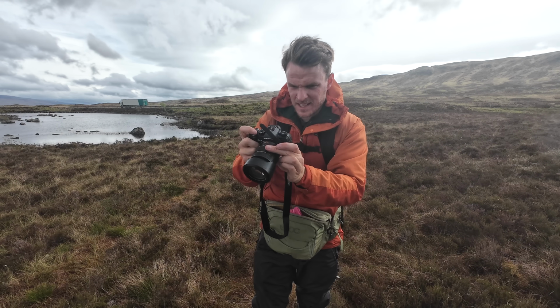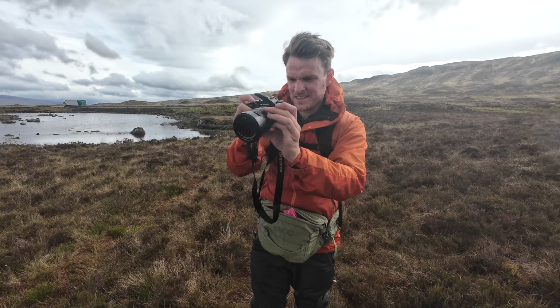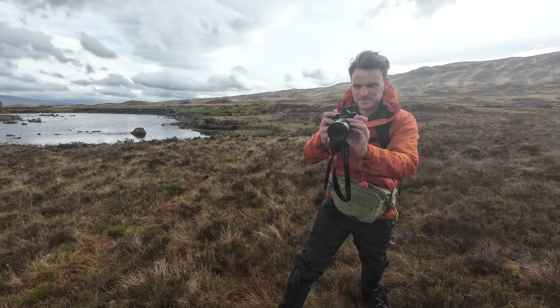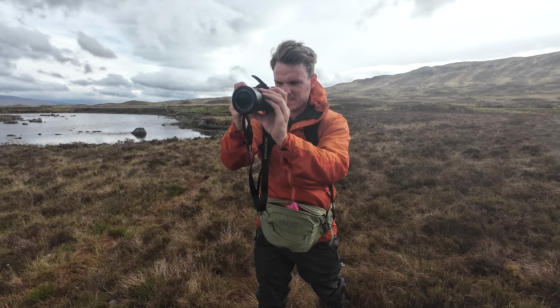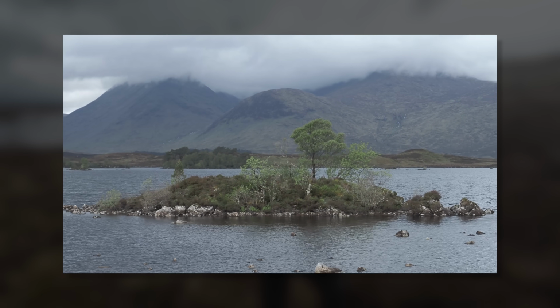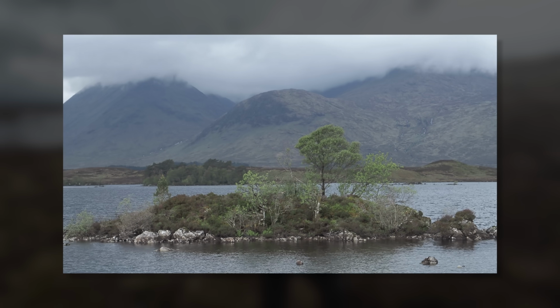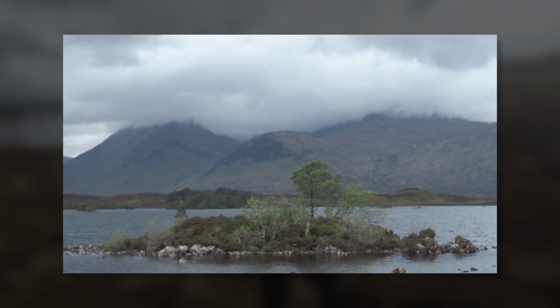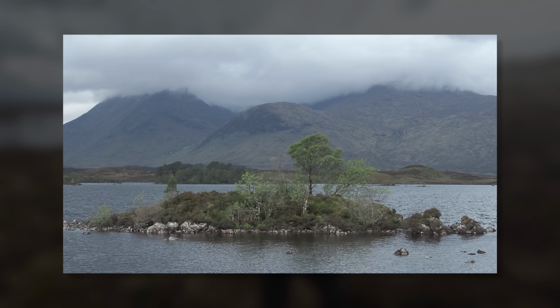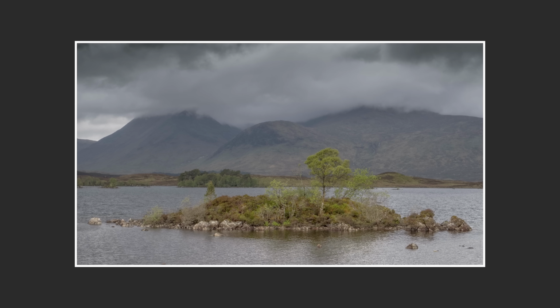So yeah, already thinking 16:9 aspect ratio again, and I'll pop it up on the screen here so that you can see it in real time. There we go. So yeah, I don't want to be too cropped in like this. I want to make sure we get all that beautiful, oh look at them clouds, that is gorgeous. Yeah, something along those lines like that I think is going to look really nice.